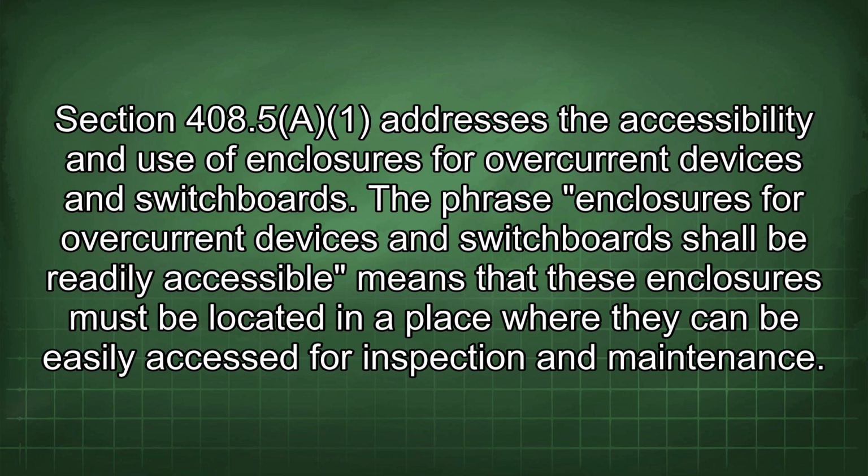Section 408.5(a) addresses the accessibility and use of enclosures for overcurrent devices and switchboards. The phrase "enclosures for overcurrent devices and switchboards shall be readily accessible" means that these enclosures must be located in a place where they can be easily accessed for inspection and maintenance.